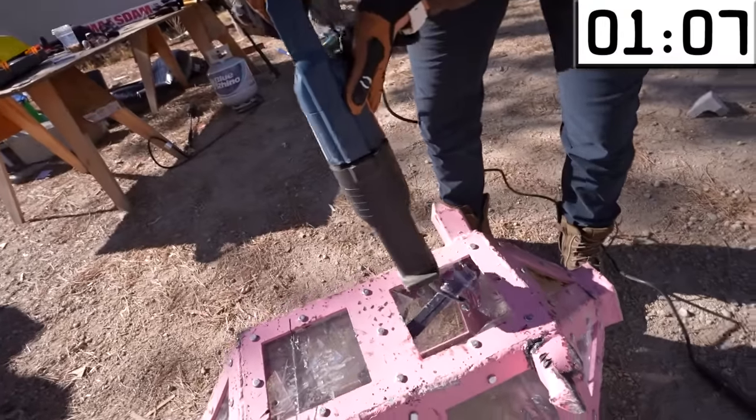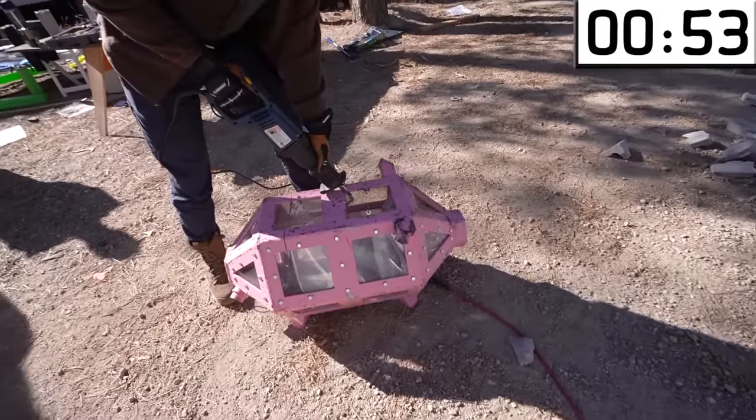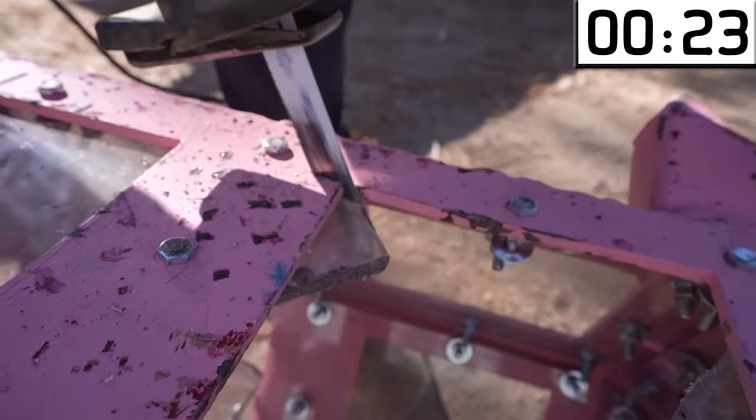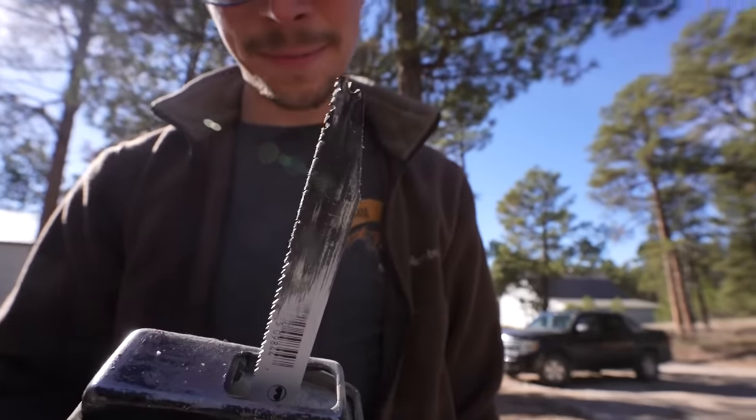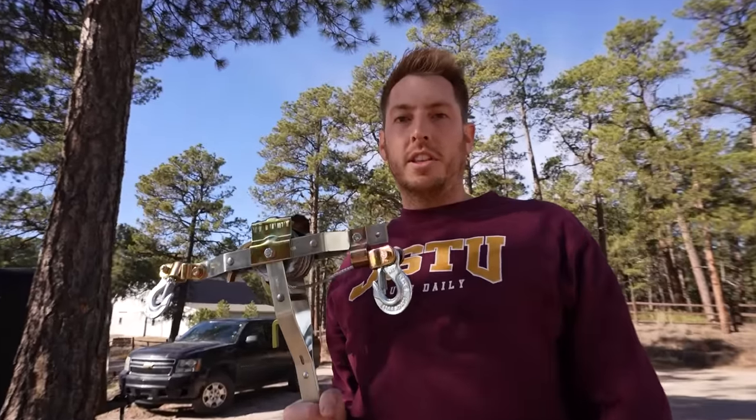Pull out the money. What are you doing? It doesn't even have any sharp edges anymore. It's terrible. Okay. Moving on to the chains of death.